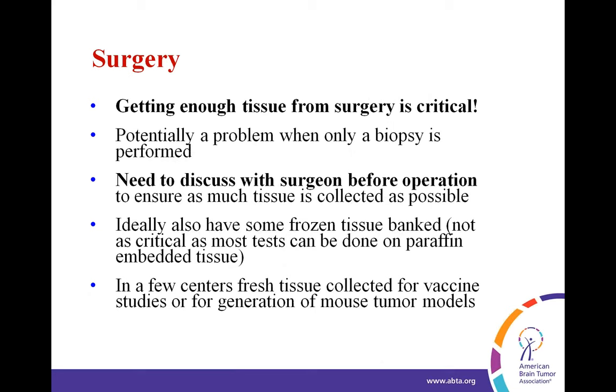But nowadays, the surgeons are very good, and they can, even on a biopsy, get enough tissue if they know that this is critical. So it's very important for patients and families before you go into surgery to talk to the surgeon to try and make sure that enough tissue is obtained, not just to make the histologic diagnosis by looking at the slides, but also to have enough tissue for all the molecular testing that I'll talk about in a little bit, as well as having enough tissue so that if you decide to join a clinical trial, you'll have tissue to allow you to join that clinical trial. Many trials will require anything from 10 slides to 30 or 40 slides. And so the more tissue you have, the better.